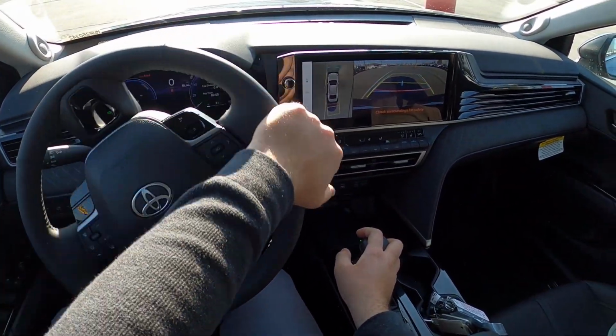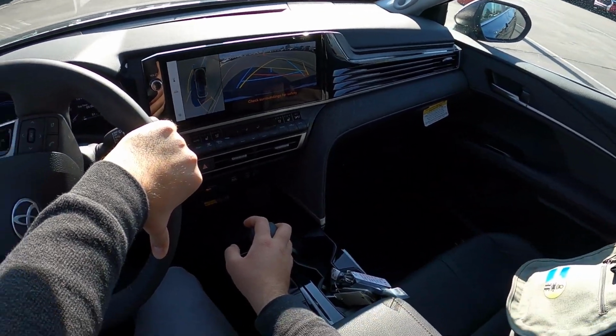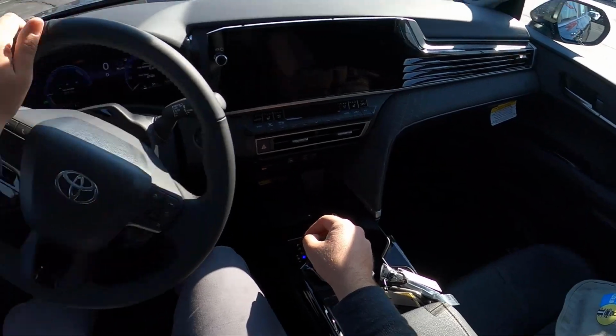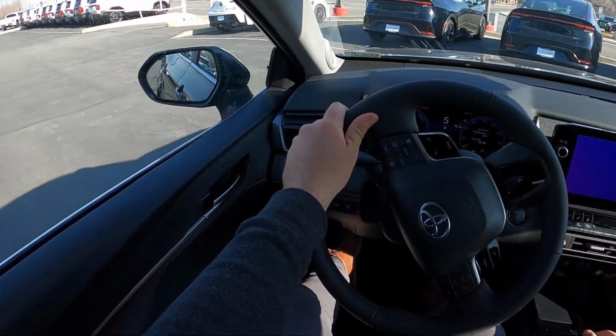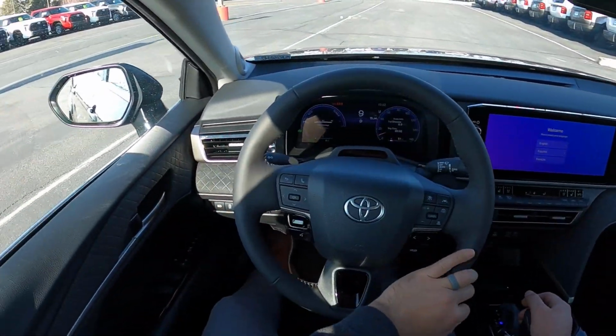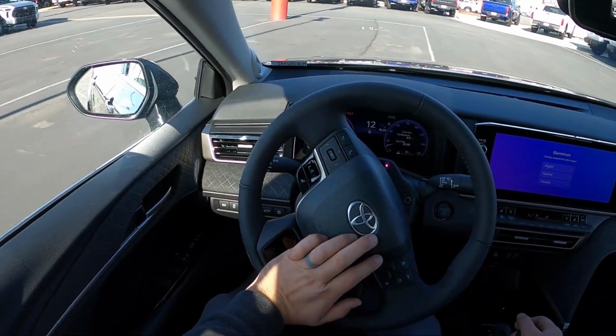Let's set off in the Camry here. Toyota's hybrid sound is different depending on the car you're in. You think they just do uniform, but yeah, this sounds a little bit different than, like, I have a 250 Land Cruiser, and yeah, it sounds a little bit different.